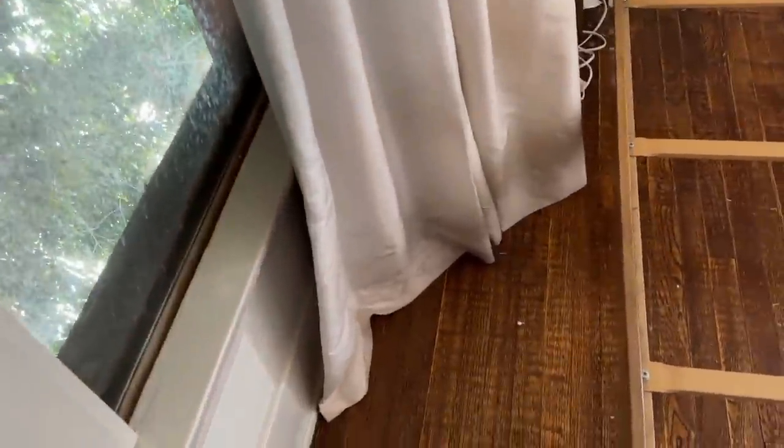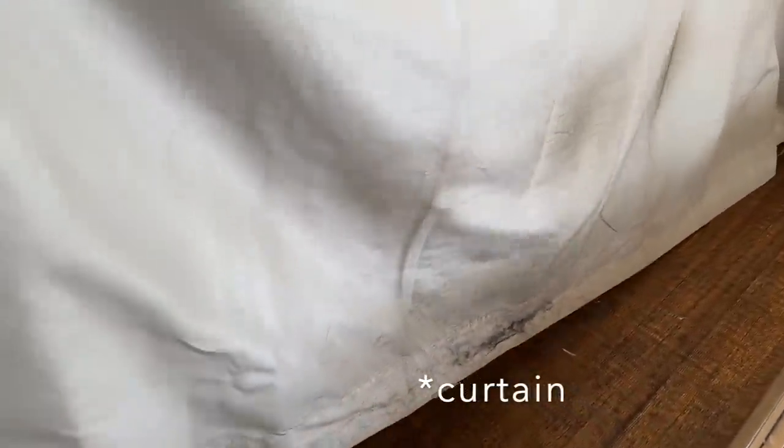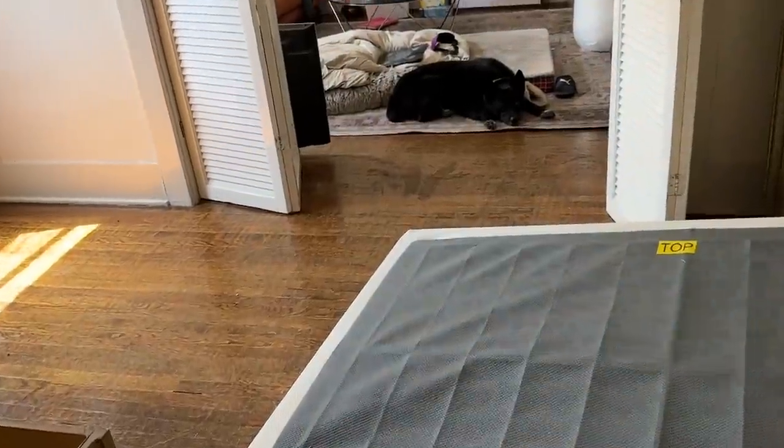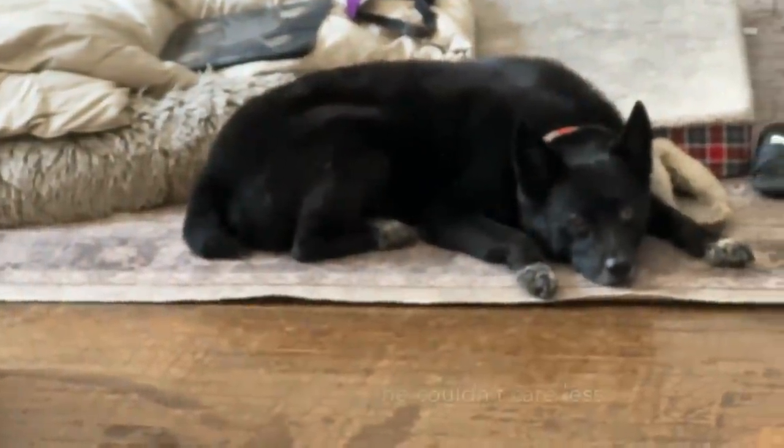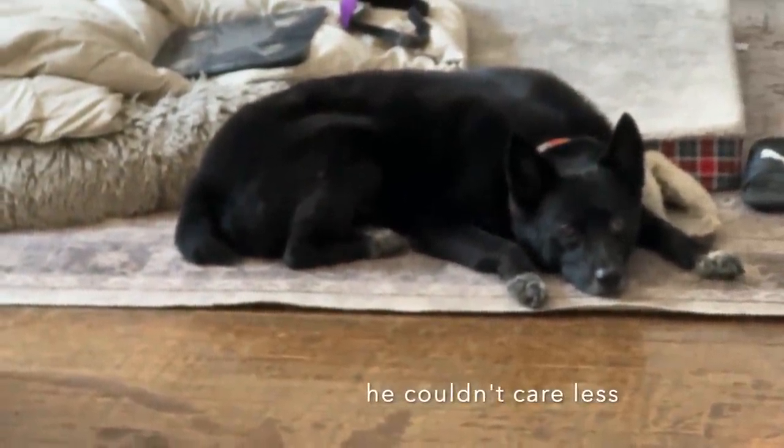This is also on the project list. He likes to sit here and lean on the carpet. And look how dirty that is. All his fur is there. I mean, this is the unglamorous truth. Look how filthy. Whoa. That's you. That's you, dog. That's all you. You're so cute, I don't care.